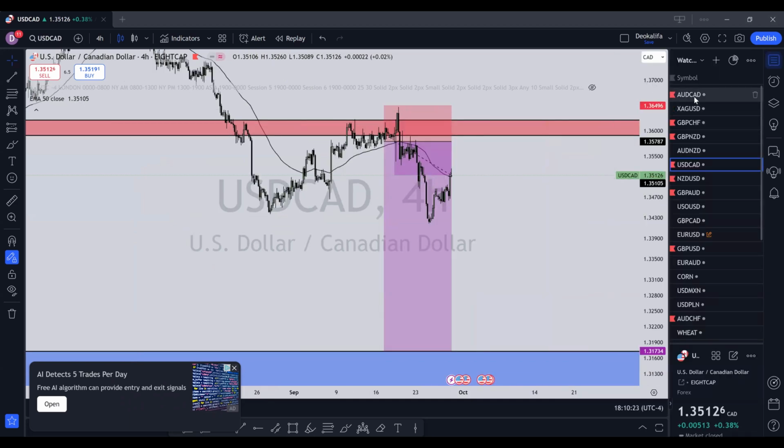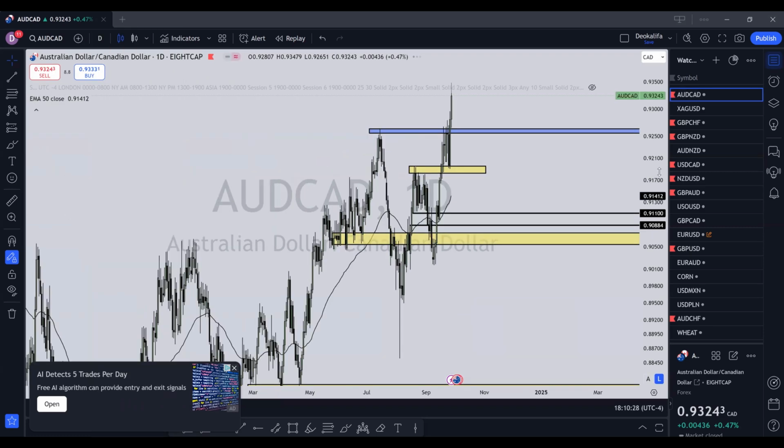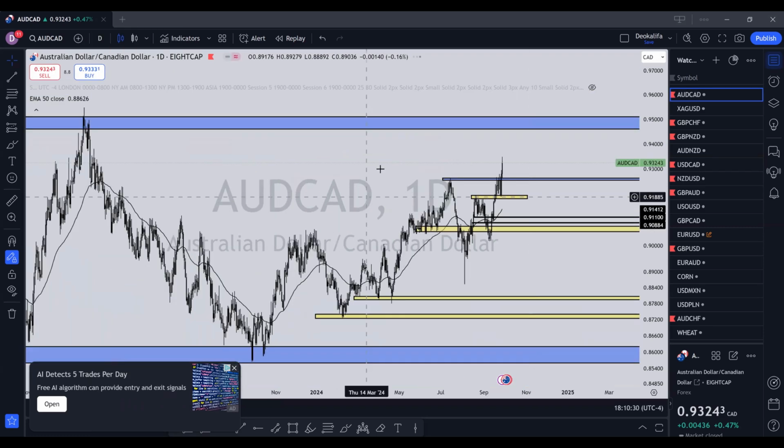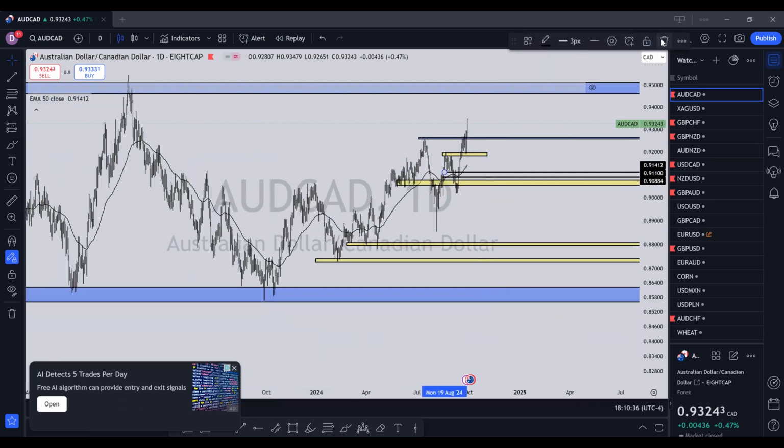For this week, the first pair that I'll be looking at is going to be AUD CAD. This is the pair, and you can see how I already have my charts laid out like this. Let me clean up some stuff here.